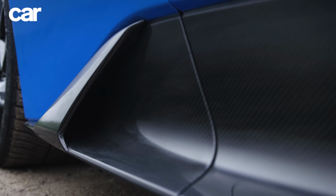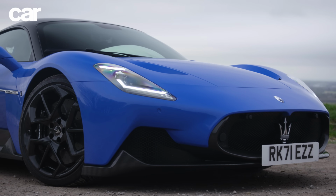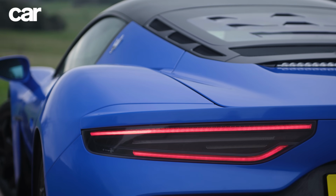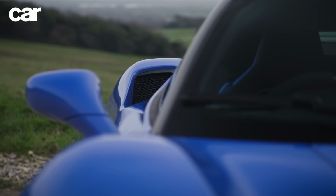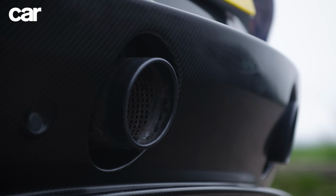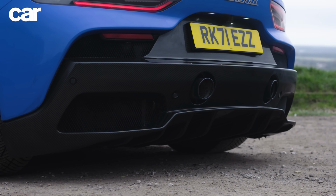Based on a carbon fibre monocoque designed in collaboration with race car royalty Dallara, the platform is set to host the coupe, convertible and electric version of the MC20. In this form, it weighs in at less than 1,500 kilograms, and considering this car's dual purpose as both a track day weapon and everyday sports car, is a decent effort.